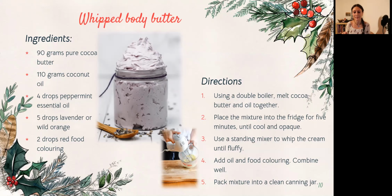And then, as soon as they're melting, you want to mix them together. So you mix them together, then you put them in the fridge so that it becomes chilled, not too cold. It doesn't have to become completely hard, just for a few minutes. And then I put the picture there with a standing mixer. You can whip it as you would whip a chantilly cream, or as you would make a cake. And then you can also add, in the process, the food coloring or the essential oils.